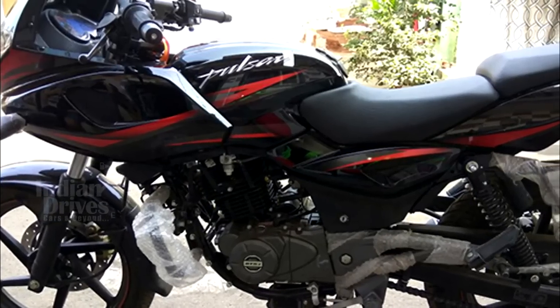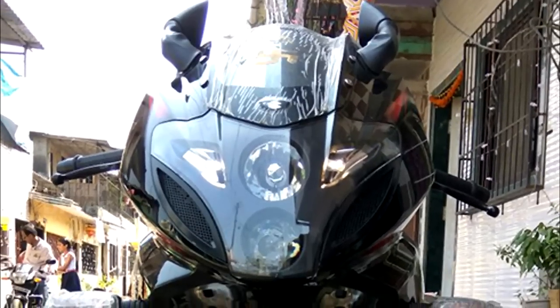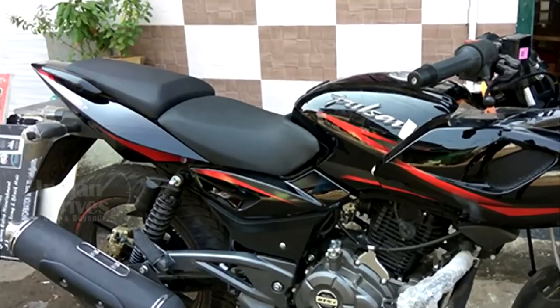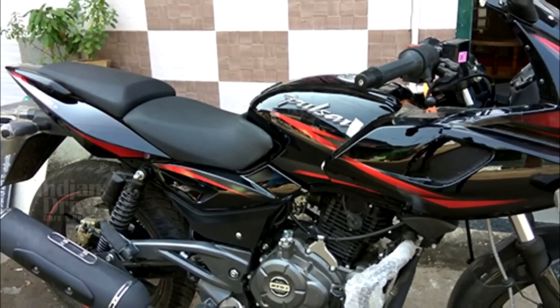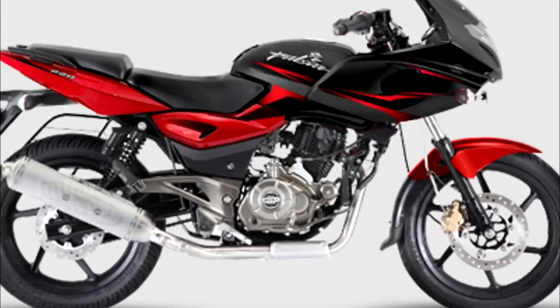Bajaj launches 2017 Pulsar 220F in India. Bajaj Auto has launched the 2017 Bajaj Pulsar 220F in India at Rs 91,000, which is around Rs 4,000 more than the older Pulsar 220F it would replace.